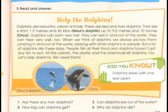Dolphins can swim very fast. They can see in and out of the water. They can hear very well too. When we think of dolphins, we always picture them jumping in and out of the water, playing with other dolphins or people. But a lot of dolphins die these days.